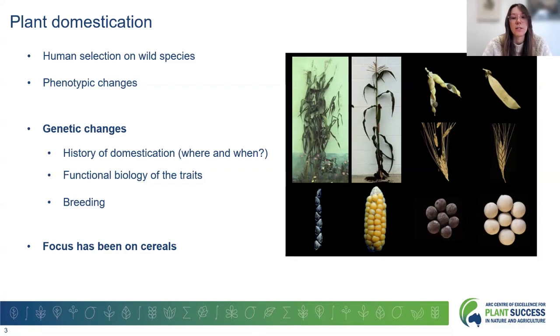And having knowledge about the underlying genetics of these changes can be really useful for a number of reasons. It can tell us about what genes control a trait, but also about the history, so where and when these changes occurred. And finally, it's also important practically. As people start to seek to incorporate genetic diversity from wild relatives, it's important to know how they actually differ. But our understanding has mostly been focusing on species like barley, maize, and rice. And despite the importance of crop legumes, it's surprising, comparatively, how little we know about them.